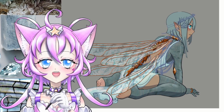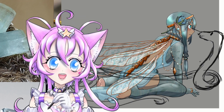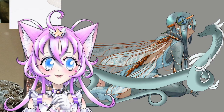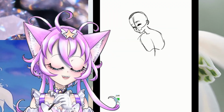I chose a water plant, the Egyptian blue lotus, for her flower, and designed her armor and wings after a dragonfly. This is because dragonflies are the best hunters on the planet, with a 95% prey catch rate. That's really high. If you have time, go watch some videos about them, they're super cool.